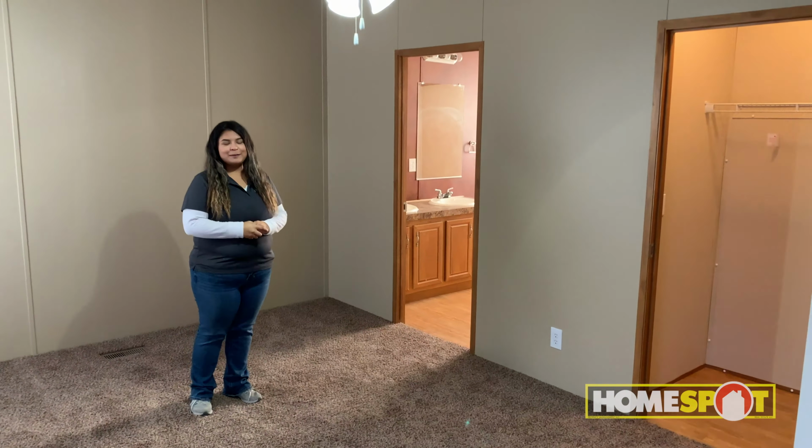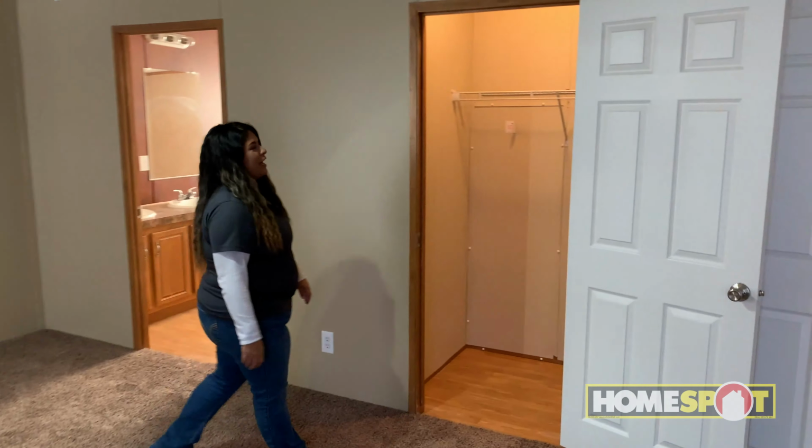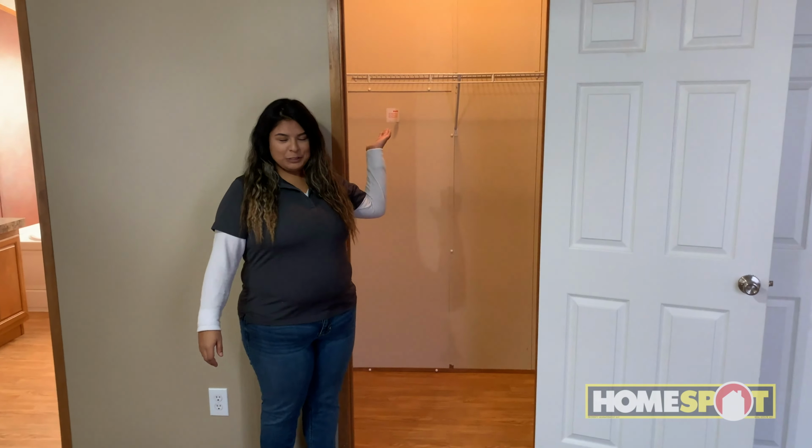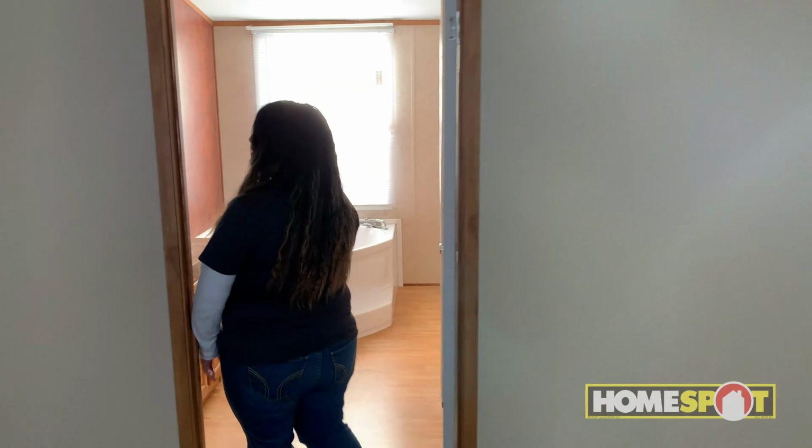So welcome to the master bedroom. As you can see, we have a large, spacious room. We also have a nice walk-in closet with extra storage space. If you'll join me in the master bathroom.